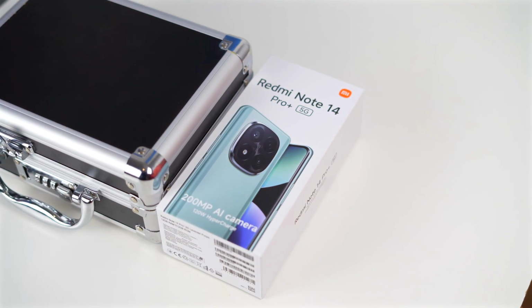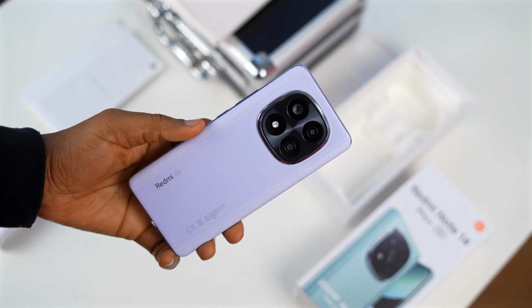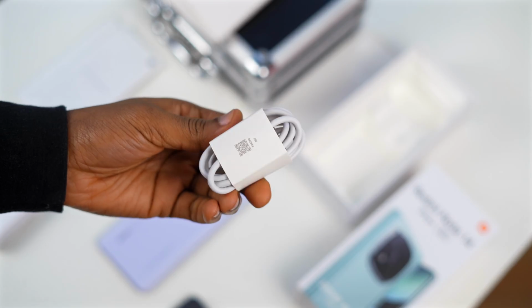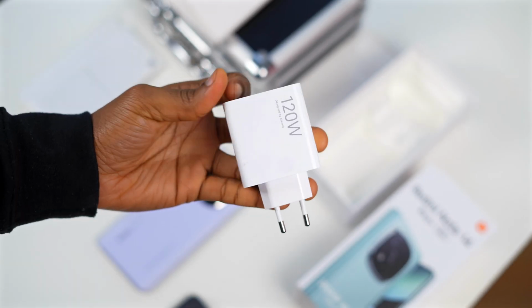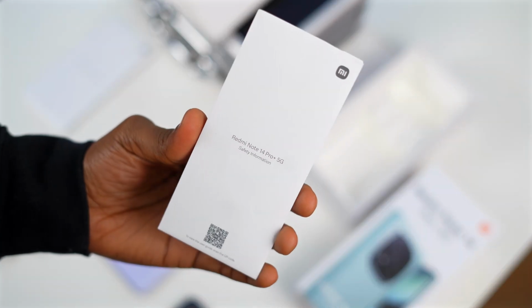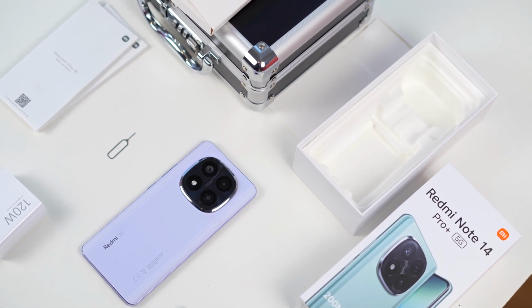This is what the box of the global version looks like, and in it you get your Redmi Note 14 Pro Plus, a SIM ejector tool, a protective case, a USB Type-C cable, a 120 watt fast charger, a quick start guide and warranty card, plus some safety information. It is quite nice to still see a charging brick in the box in 2025, at least a glimmer of hope.